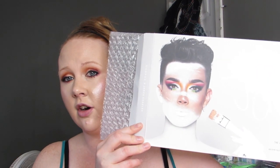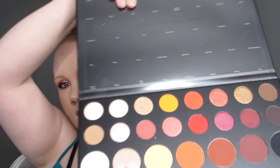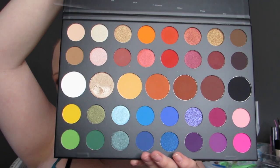This has been a long time coming because this has been driving me nuts. So the day that I went and did the Ulta haul, I walked in and there sat the James Charles X Morphe palette that I actually filmed with today, so it still counts. Here's the palette. Obviously I already dipped into it, and I'm sure most of you know what this looks like. It's absolutely gorgeous. It is totally worth the hype.